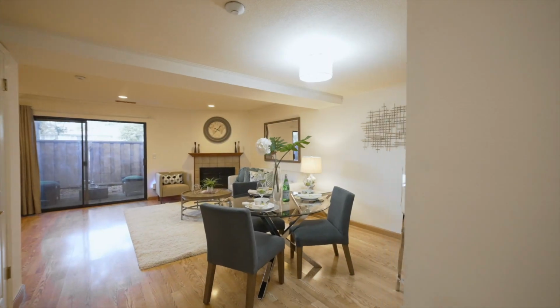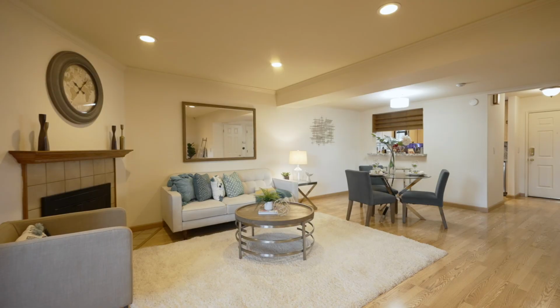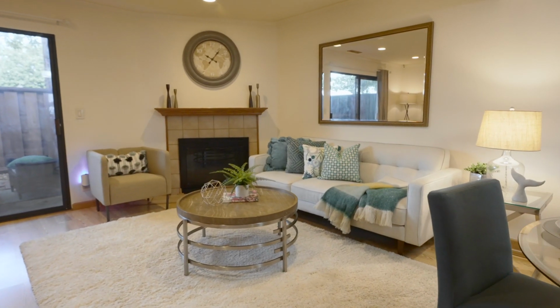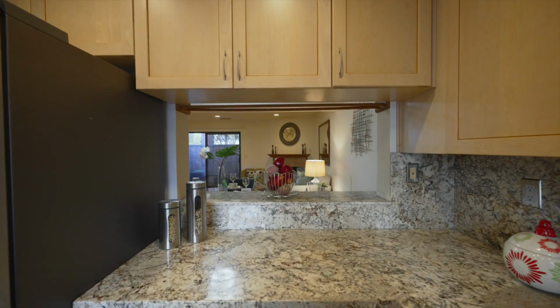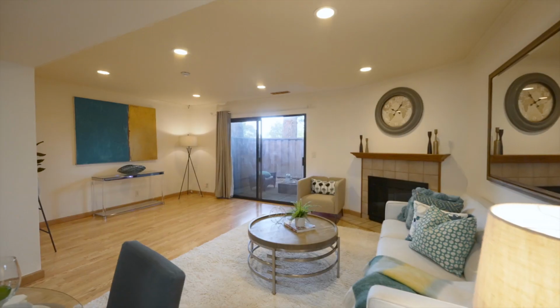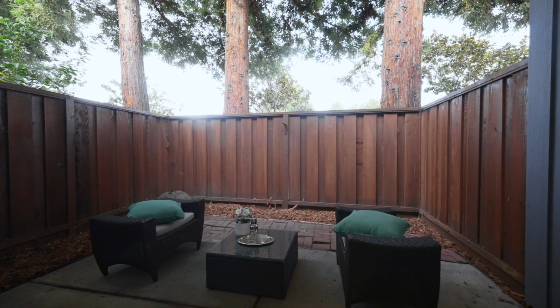The downstairs level greets you with fresh paint, crown molding, recessed lighting, gleaming floors, an open dining and living area with fireplace, and an open concept kitchen with stainless steel appliances, stone counters, and a breakfast bar. The slider leads to the private patio and storage, perfect for indoor and outdoor flexibility and entertaining.